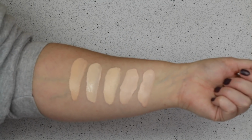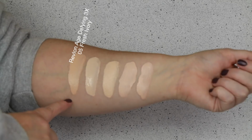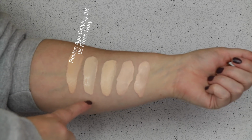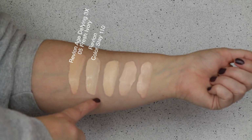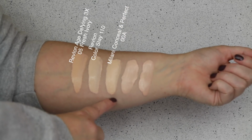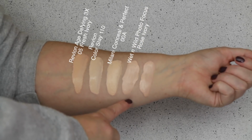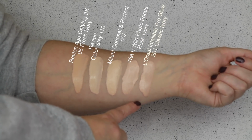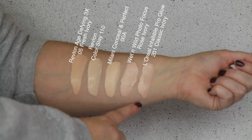All right, let's swatch. First up is today's foundation, the Revlon Age Defying 3X, and this is in the shade 05 Fresh Ivory. Next is the Revlon Color Stay. This is in the shade 110. Third up, we've got the new Milani Conceal and Perfect in 00A. Fourth is the Wet n Wild Photo Focus Foundation in Rose Ivory. And last up, I've got the L'Oreal Infallible Pro Glow in shade 201 Classic Ivory.